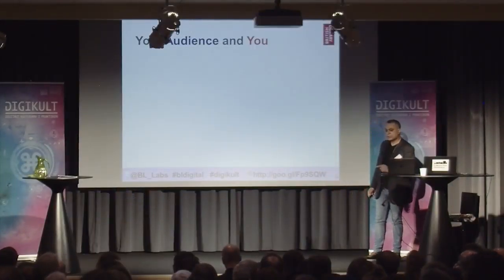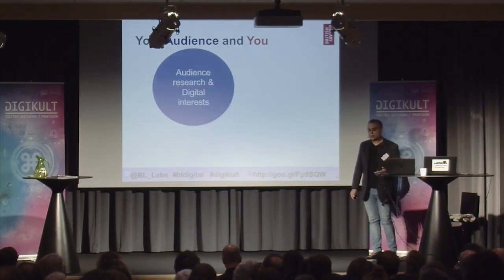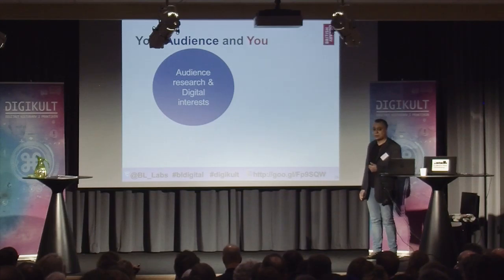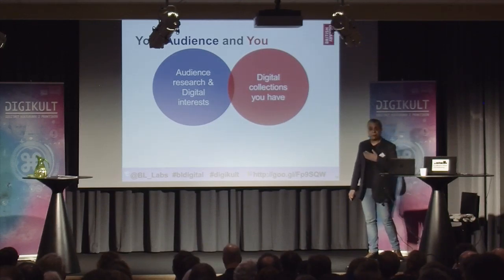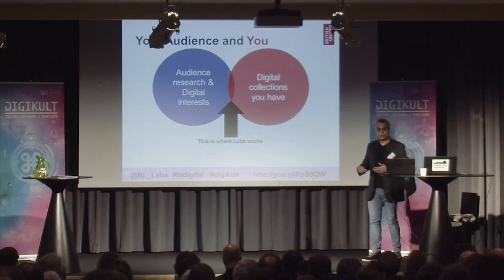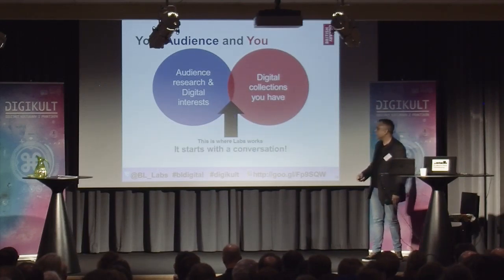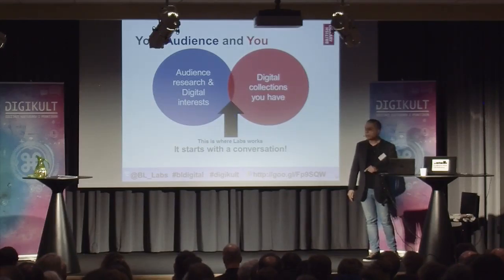So this is the space that we occupy. We have your audience who have a research interest, and it may be an interest in something that's digital, maybe not. We have the digital collections that we have or what you have, and that's where Labs works, in that intersection between those two things. And this is very much our philosophy. It all starts with a conversation.